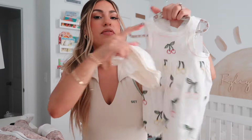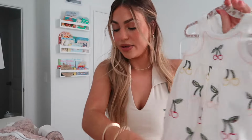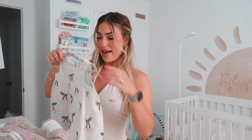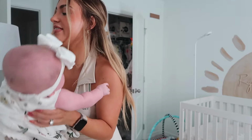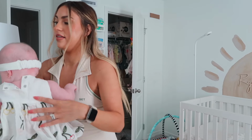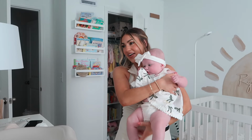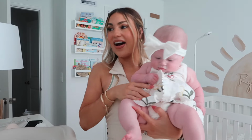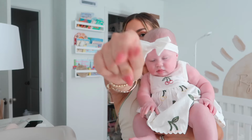It's 6 months, so I figured I'll put it on her now before she gets too big. So we're gonna put this cute little outfit on you, mama. Let's show everyone how pretty you look, big girl. Oh, my big girl. Oh, let's put your little buttons on. Let's show everyone how pretty you are. Wow. Riley, look. Look how pretty you are.